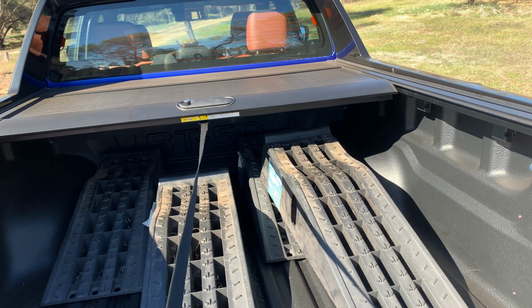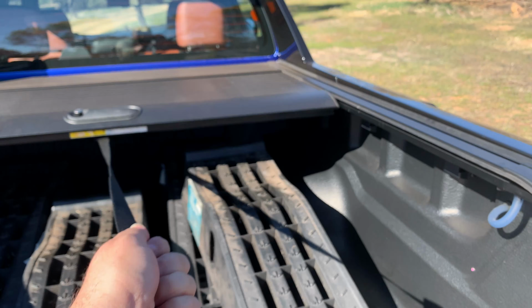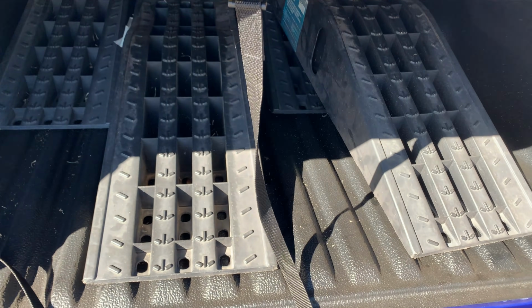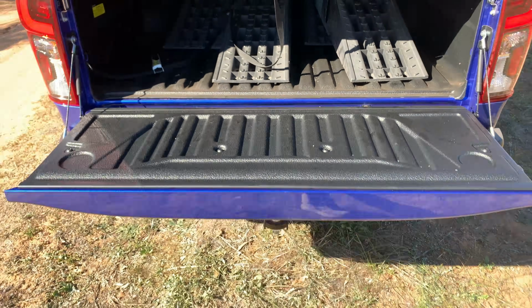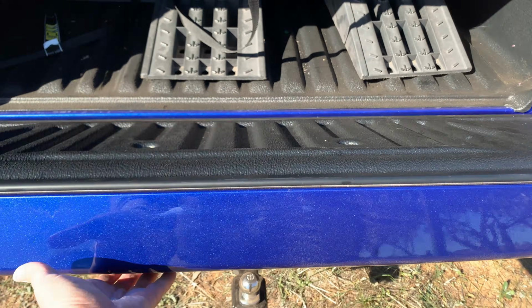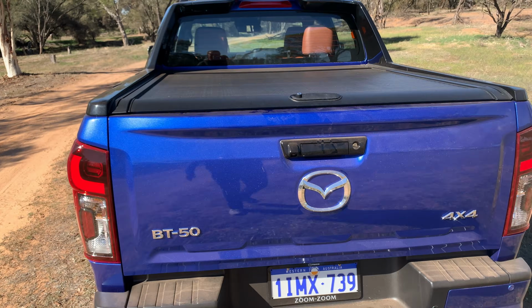Pull that. Oh, does that have multiple locking points? That's pretty cool. All right, bring it the whole way up. Up you come. And this is an assisted tailgate, so it should be super light. It is super light. There you go, one finger. Fantastic.